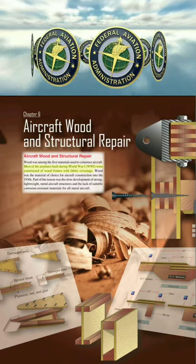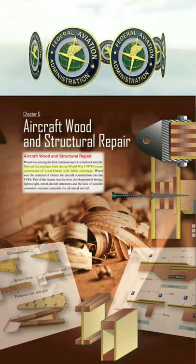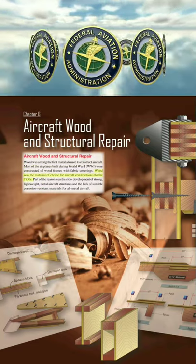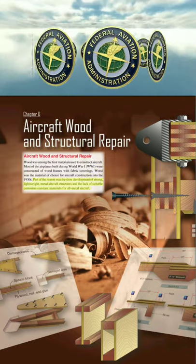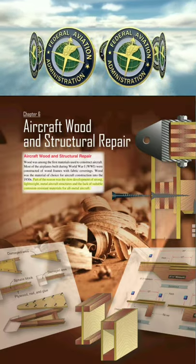Most of the airplanes built during World War II were constructed of wood frames with fabric coverings. Wood was the material of choice for aircraft construction into the 1930s. Part of the reason was the slow development of strong, lightweight metal aircraft structures and the lack of suitable corrosion-resistant materials for all-metal aircraft.